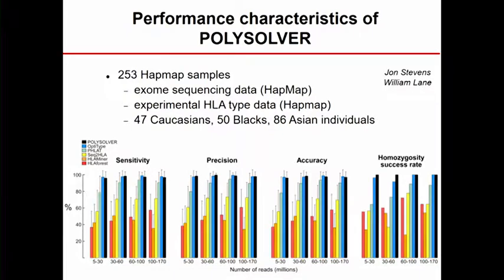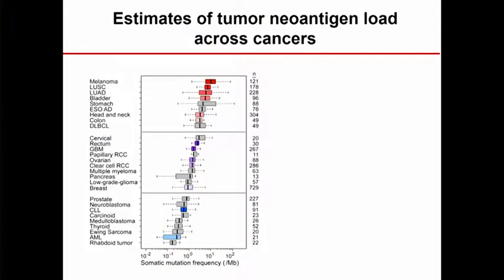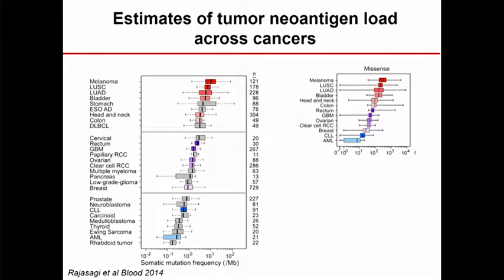But suffice it to say that our tool polysolver, which is in the black bars, when we tested it against HapMap samples for which there was already existing exome sequencing data, existing gold standard HLA typing data, our algorithm actually performed exceedingly well. So now we can go back to TCGA, where there's tens of thousands of tumor samples. We know very well from our friends at the Broad Institute, where they've measured the somatic mutation frequency across these tumors. We know what they are. We also know what the missense mutations are. And then we could apply polysolver, get the HLA typing information, and ask the question, what is the neoantigen load?